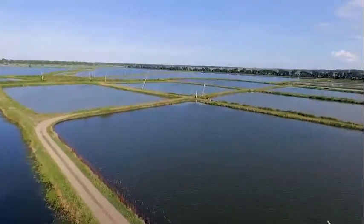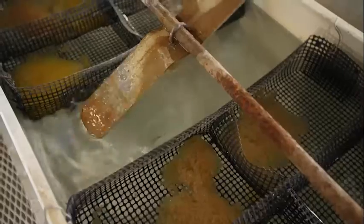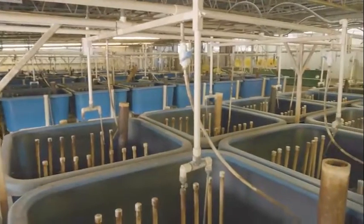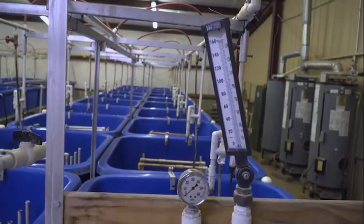Getting a minnow to your bait shop takes more than just a few moving parts. It's an entire operation with years of innovation to get that minnow to your hook. It all starts with a hatchery. About 20 years ago, most of the certified bait fish farms realized the benefits of a controlled environment. Weather was no longer a factor in such a vital part of the entire process.